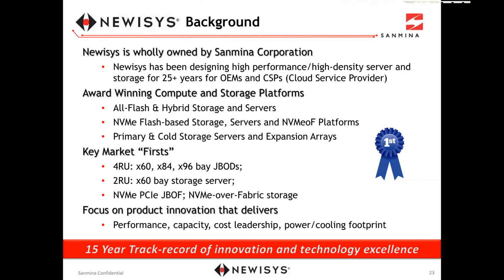We then came out with 2U systems that could handle 60 drives with single or dual servers. We continued on into NVMe PCIe JBOFs, where you can just hang an external NVMe box out the back and attach to servers. We're the first to market with that as well. And then we also came out with the first production-ready NVMe over Fabric storage platform. Again, that was the one that won the award last year.